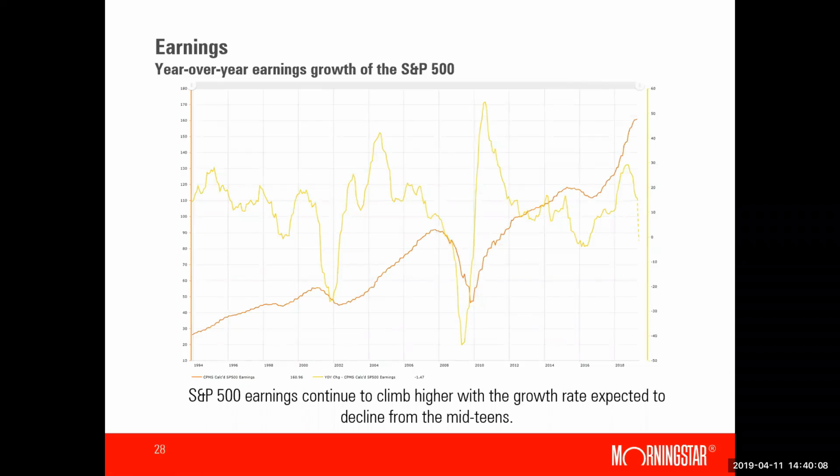The next chart is the year-over-year earnings growth of the S&P 500. The orange chart represents the aggregate earnings, and the yellow one represents the percentage change on a year-over-year basis. So you can see that throughout the years, minus a couple of, let's call them hiccups, in 2009, we've had significant growth in the aggregate earnings. What you'll notice as well is that the S&P, although it continues to climb higher with the growth rate, the growth rate is actually expected to decline from the mid-teens. So we're continuing declines from the previous quarter based on the growth rate that we're following here.